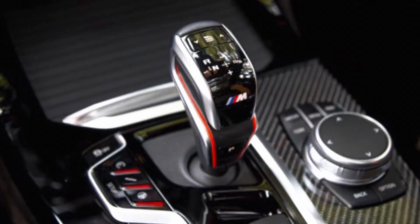Number 3 is the actual overall design of the shifter. I really enjoyed the shifter in the F97. It's also in the F90 M5 if you look at that shifter. I'll include a picture for you guys.